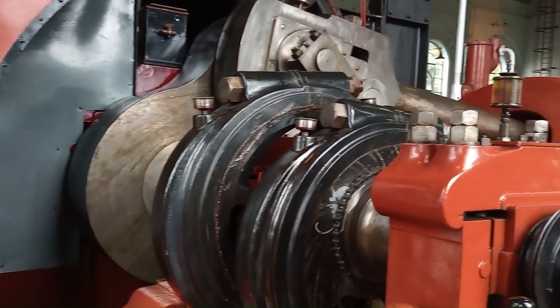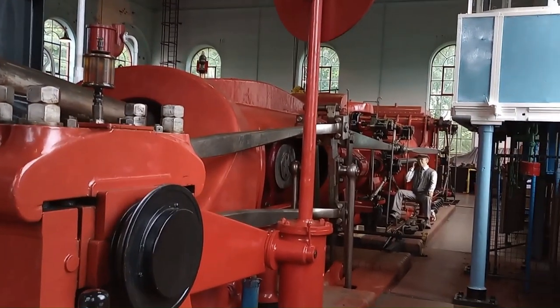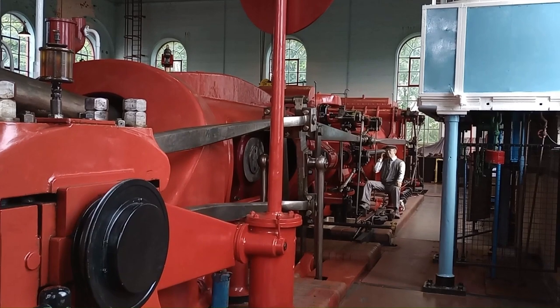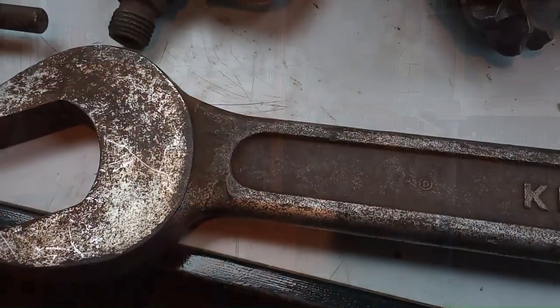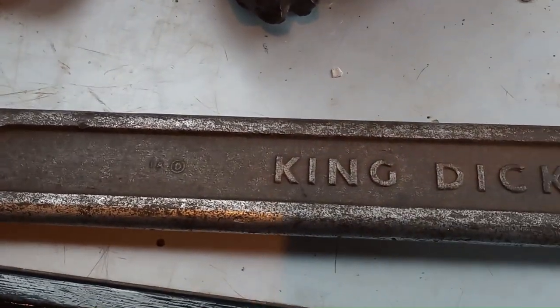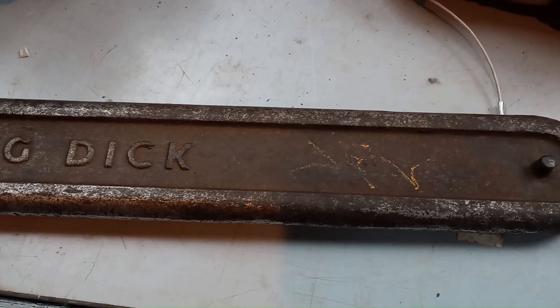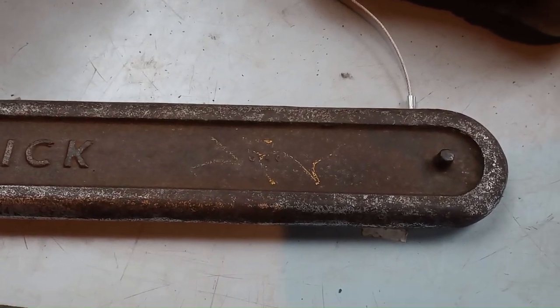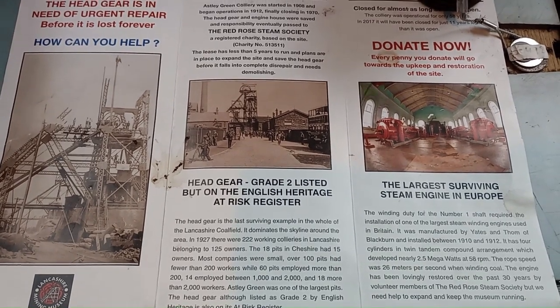This engine is the largest steam engine in the world, and it was specifically built for this colliery. King Dick spanner. That's got a big end on it. Again, that's all worth a read if you're so inclined.